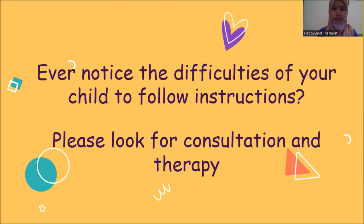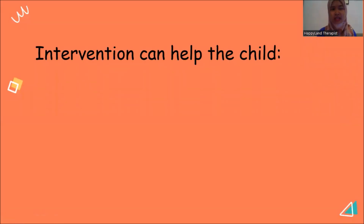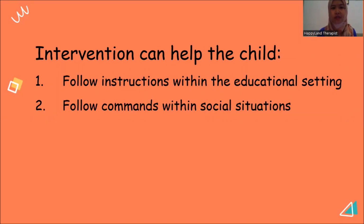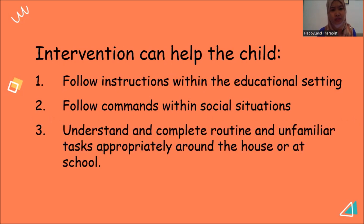Have you ever noticed difficulties of your child to follow instruction? If yes, please look for consultation and therapy. It's because intervention can help the child to follow instruction within the educational setting, to follow commands within social situations, and to understand and complete routine and unfamiliar tasks appropriately around the house or at school.